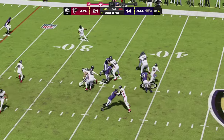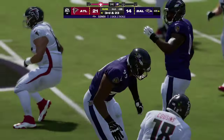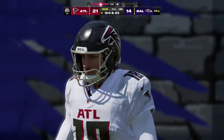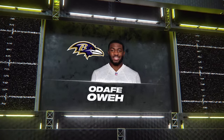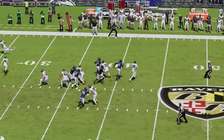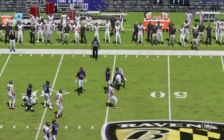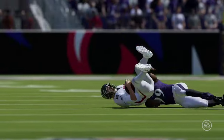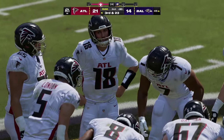Cousins, and he goes down. The Ravens able to get to him. Adafe Owe showing off the pass rush skills. This defense coming out after the half, and if that plays any indicator, Charles, maybe a little refreshed and refocused here for quarters 3 and 4. Yeah, they did really well on that one. That's exactly what they need to keep doing if they want to change their fortunes in this game.